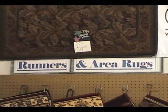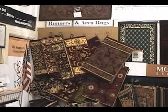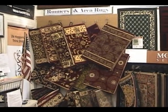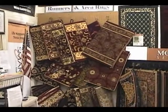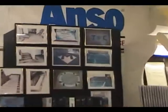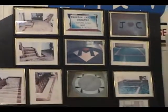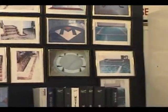We also carry runners and area rugs, various different sizes and colors. Many of the area rugs can be made with matching broadloom, also with borders, and we also do custom-made area rugs and also with the runners. We can customize any rug and give you a custom look in logos and custom wall-to-wall.